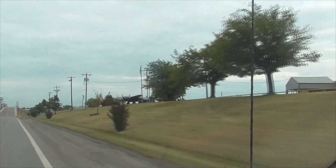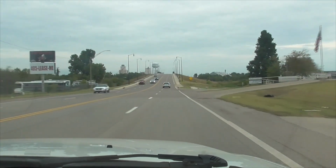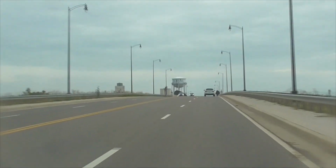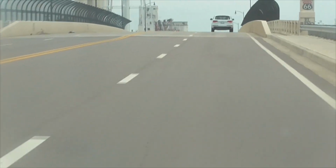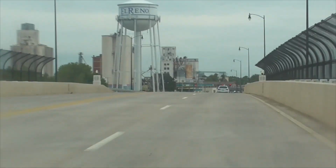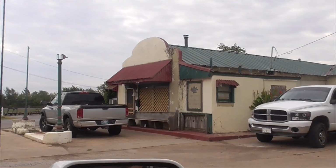Hey, look at this great airplane at the Veterans Center. This here is the railway viaduct we're going over right now, finished in 1946. Up there is the Reno water tower. So this road here will connect with the original Route 66 at Elm Street. Hey, we're going to turn right on Elm Street here. Check out some cool things over here. So it's not on Route 66, it's on Elm.